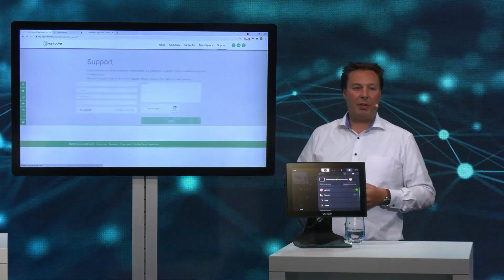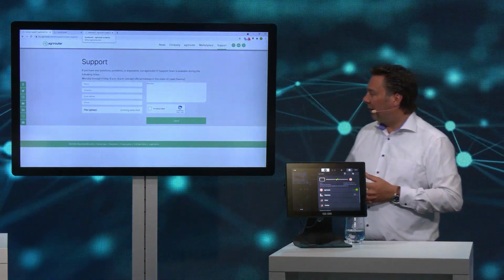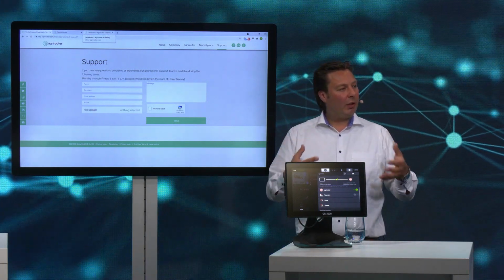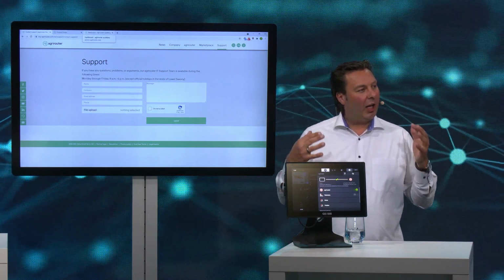We have a support team in the languages German, English and French located in Osnabrück. And then when you type in your information here, they get a ticket on their desk and they find a solution, and then you get the answer.